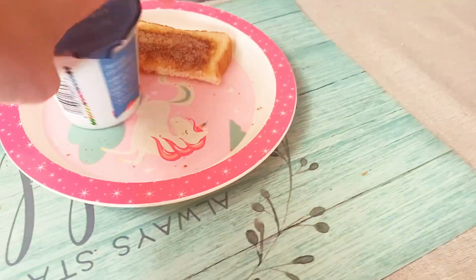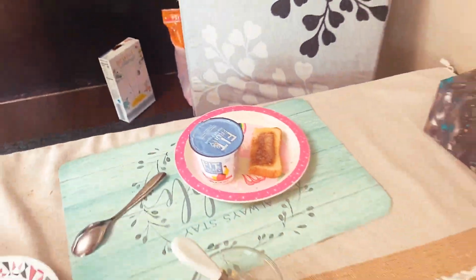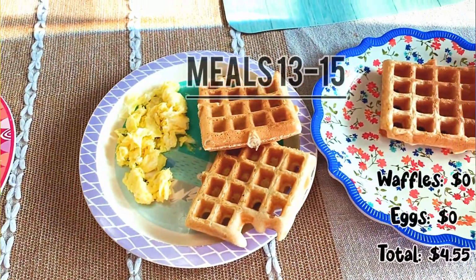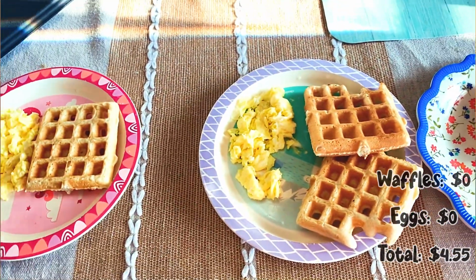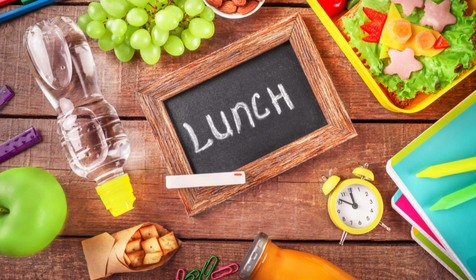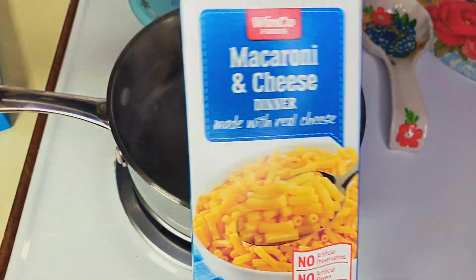And then this is JoJo's. She's having strawberry banana and some toast. In the last breakfast, we just used some more of that pancake batter, and we had waffles with eggs. So we used up all of our yogurt, our eggs, our pancake batter for all of these breakfasts.